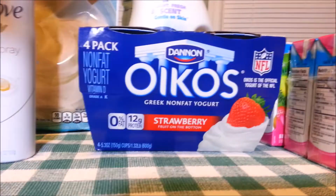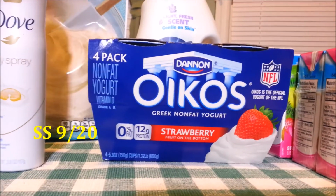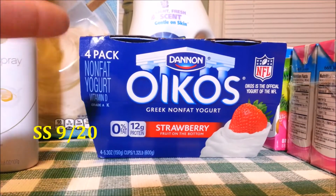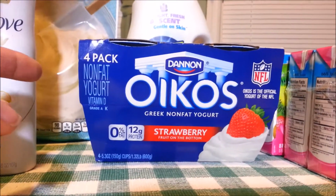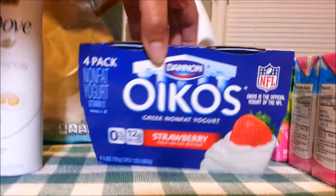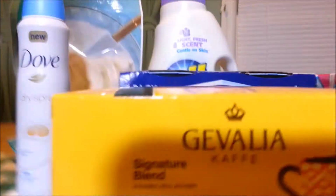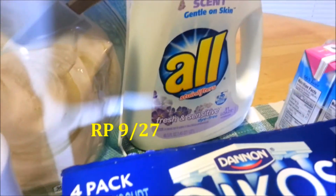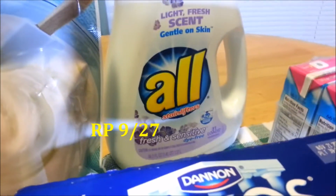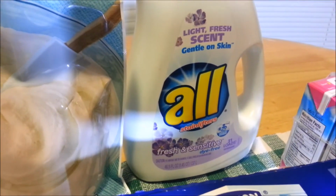Then over here to the Dannon Oikos, these are on sale $3.33 each, or 3 for $10. There is a dollar off one Dannon Oikos 4-pack, or a dollar off five. If you get the 4-pack, it was a dollar off one, it will double, making this $1.33 for four, or like 33 cents a cup, which is a great price. Then over here to the All Stain Lifters. This is the 46.5 fluid ounces. These are on sale at Harris Teeter. Buy one, get one free for $2.80 at my Harris Teeter. There's a dollar off one coupon, which will double, making this 80 cents.